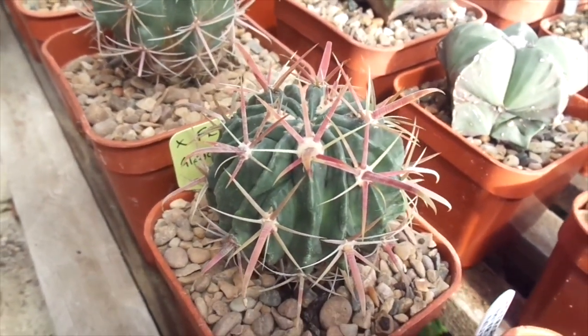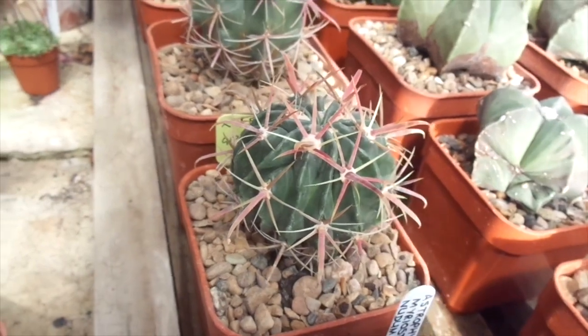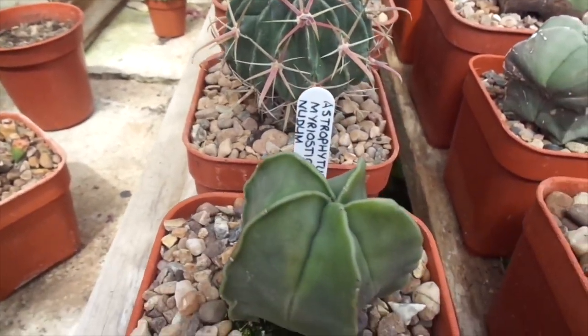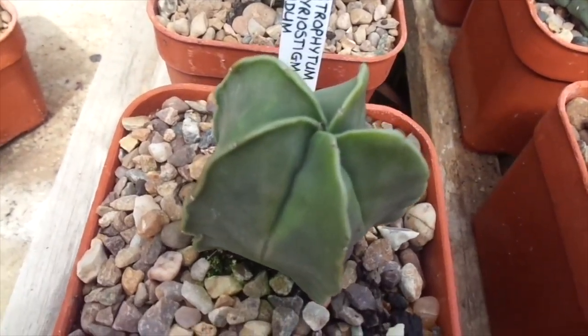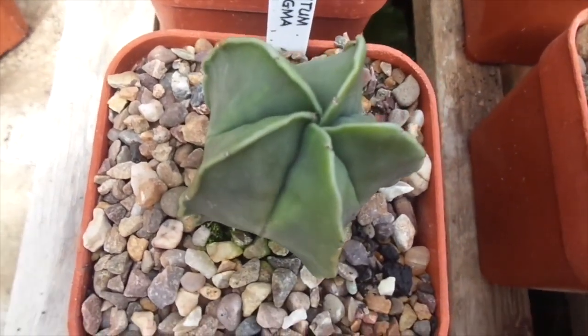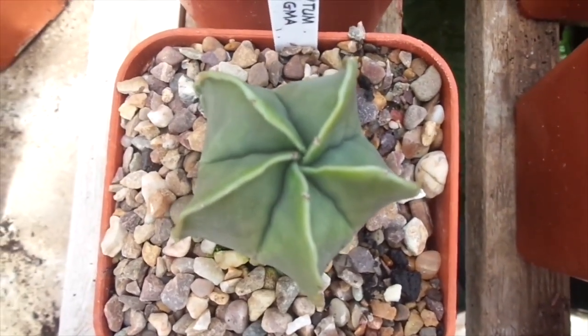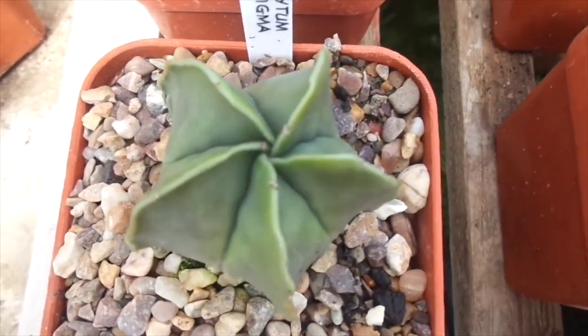And that's a form of Ferocactus gracilis called coloratus. And I'm actively trying to get that plant to show you. It's such an amazing plant. And another genus which has interested me for a long, long time is Astrophytum, the so-called star cacti.